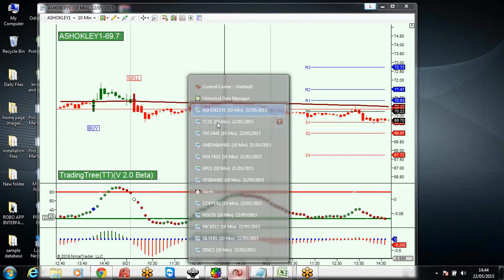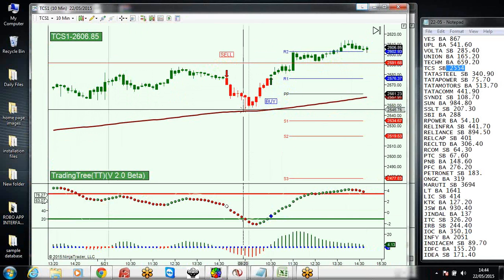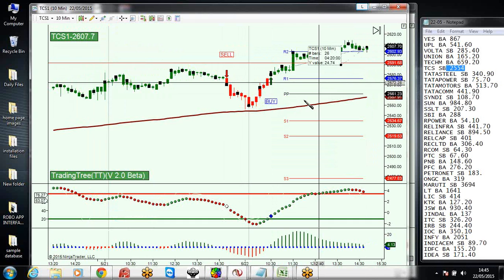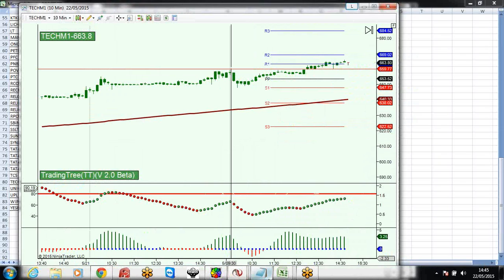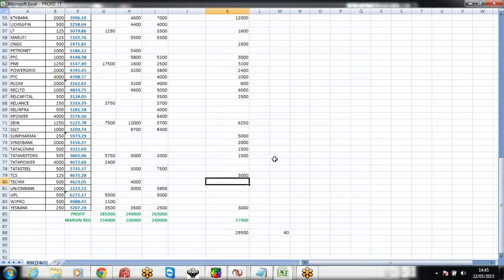So we have Ashok Leyland. TCS, we had a buy call. We said sell below 2554. Did make some profit, and again we had this buy call, which was really good. So that's around 24 rupees up. So 3000 rupees there. At Tech Mahindra, we have this buy above 659. So roughly, let's say 4 rupees up, 2000 rupees on Tech Mahindra.